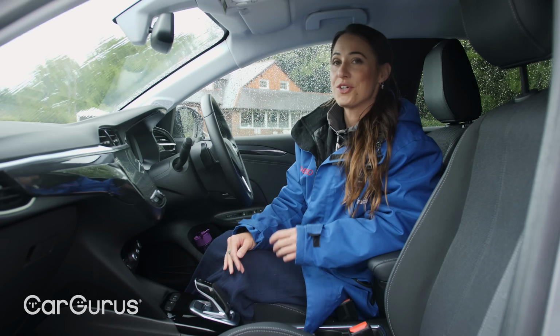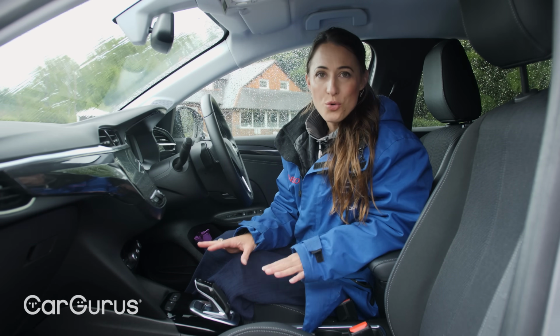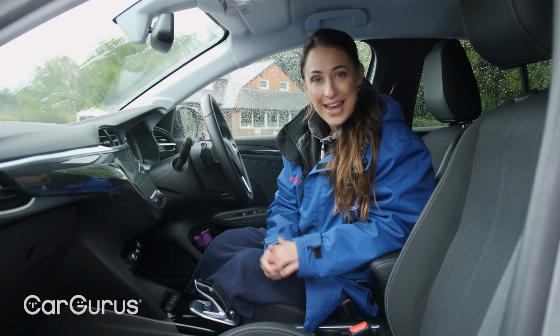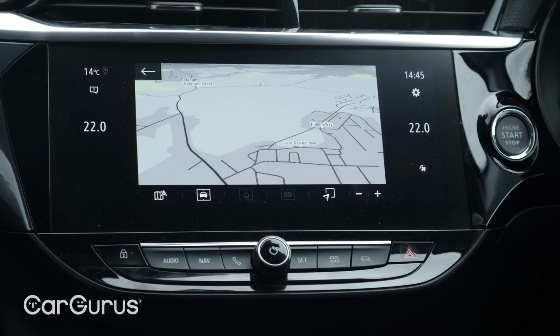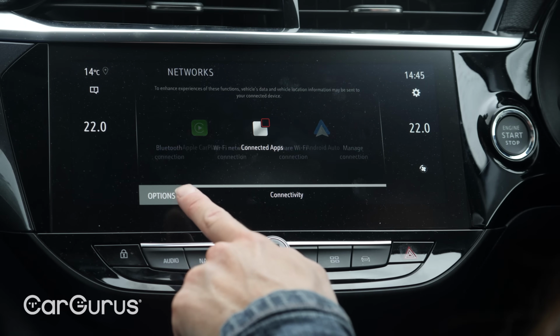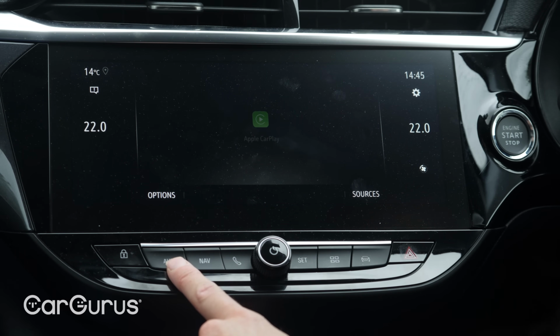Dual zone climate control is just one item on a long list of items that you get on this almost range-topping Elite model with premium pack. You also get heated seats, automatic wipers and a digital instrument cluster. There's also a 10-inch infotainment screen with built-in sat-nav, which is actually a bit awkward to use, so we'd recommend using Apple CarPlay or Android Auto instead to bypass the car's fussy inbuilt kit.